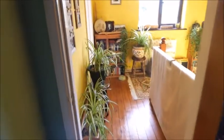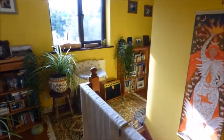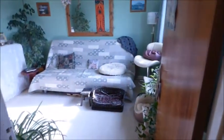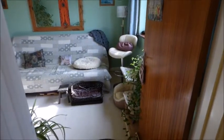The landing here, so sunny, so lovely. Just accentuated with the yellow walls. So even in the darkest depths of winter, it's beautiful and it's sunny in here, and I love it. So this is a very special place. This is my special room, so just for me and the cats.